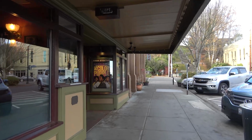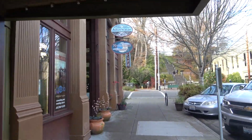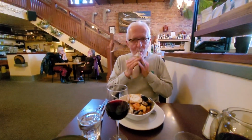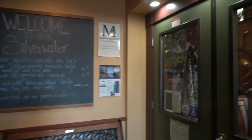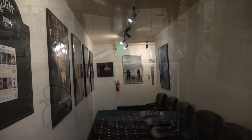This is the Rose Theater. Tempting to go in and watch a movie there, but we decided to have lunch here at the Silverwater Cafe and had cioppino. Delicious. Excellent. Just really nice. And this is the entrance to the Silverwater Cafe and the entrance to the Rose Theater. Looks like right here. Let me join him.